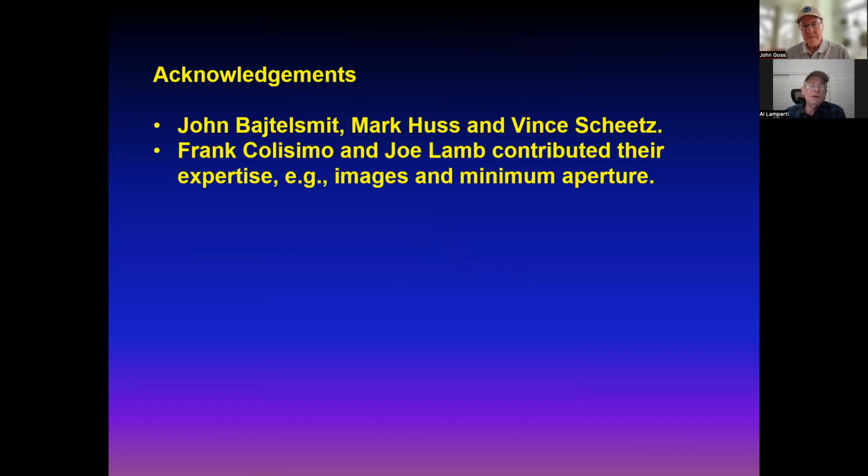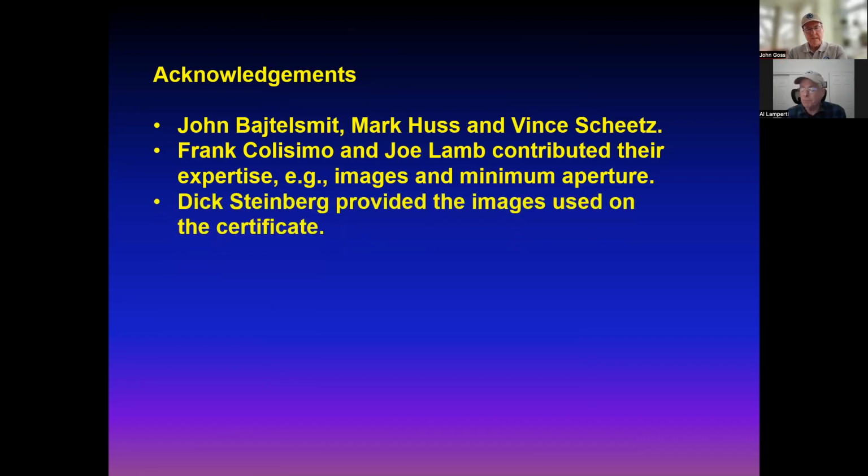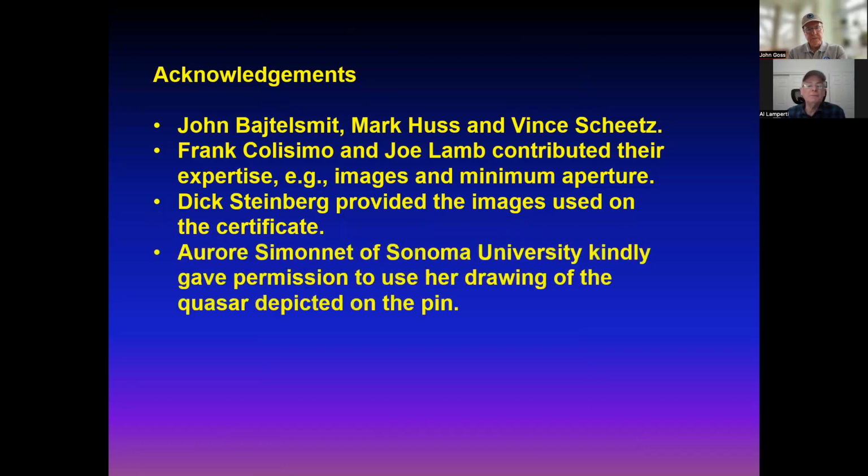We listed on the Astronomical League website a minimum aperture of 13 inches, particularly if you're imaging. That should be fine, but dark skies would be a big plus. Dick Steinberg, also a member of our club, provided the images that I used on a certificate, and I'll show you that in a moment.